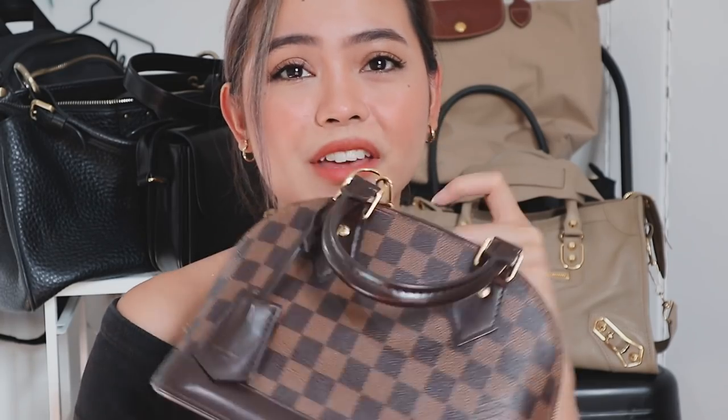The only thing that I hate about it is how I have to play Tetris whenever I put my things in this bag. As in, hindi siya magko-close. If hindi mo i-angle correctly yung mga gamit mo inside, it's so difficult. Like, it's so difficult to manage my things inside. But I don't really care because I love this bag. That's it. I just love it.